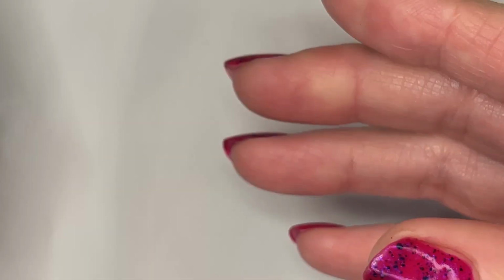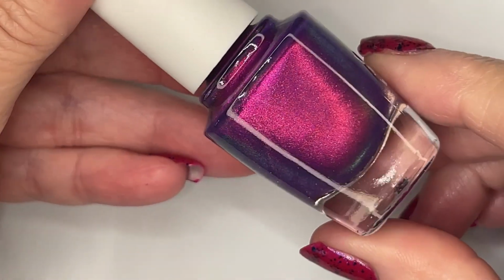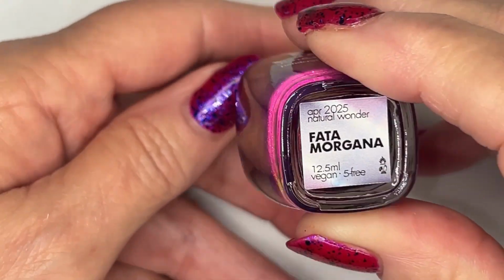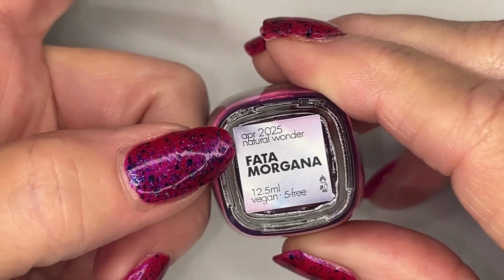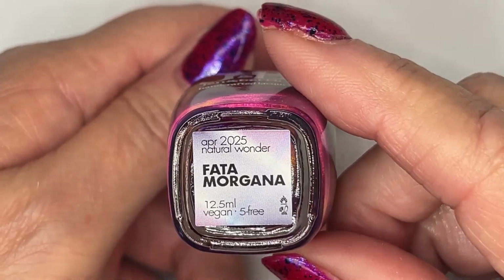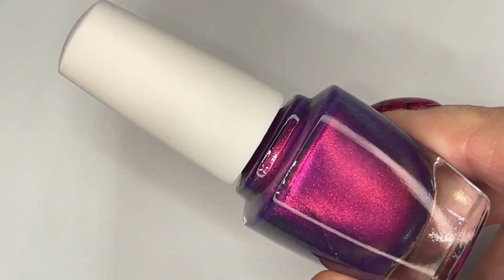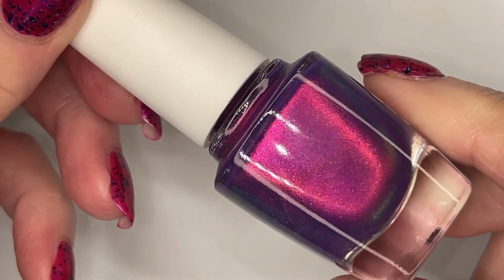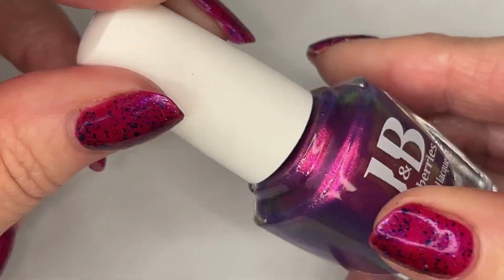Gorgeous. All right. And then we have this gorgeous one here. Look at that. This one's called Fata Morgana, and this is from her April Natural Wonder collection. I think this is her newest collection she has out right now. Fata Morgana. Probably not saying that right, but this one was described as an electric purple jelly packed with an intense, glowy, pink gold shifty shimmer. Look at that in the bottle, gorgeous.